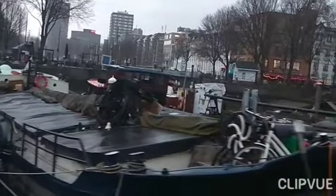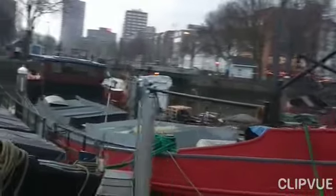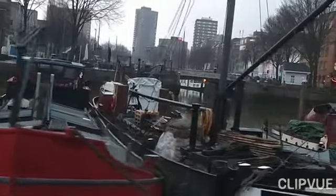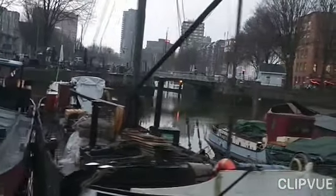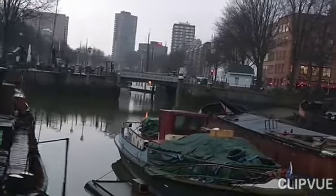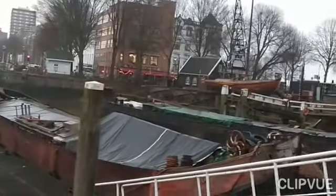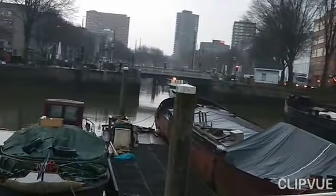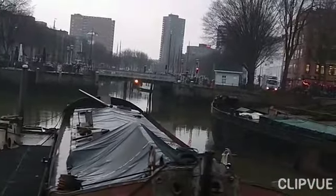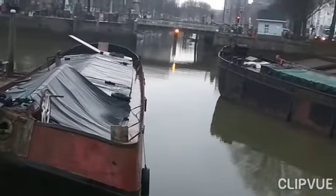See, a lot of boats, but people are living here. This is the canal. Small boats are everywhere in the canal. It's also part of the tourism here.